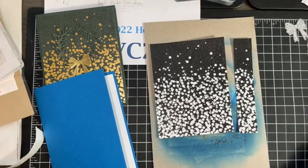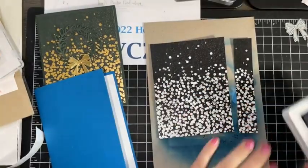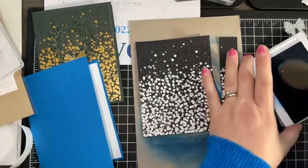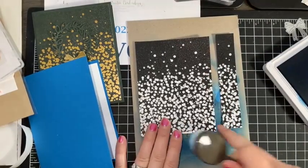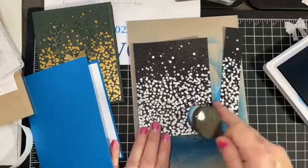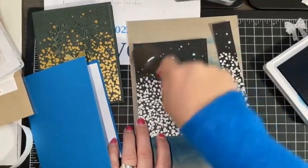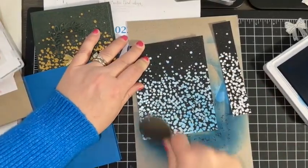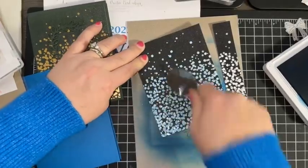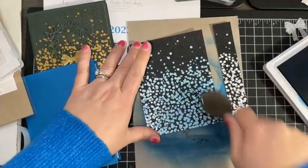Love this color. All right, so we're going to take our Pacific Point ink with our blending brush. And oh my goodness, this is so cool. Watch what happens. You're going to start off the edge, like a corner here, and do circular motions. And check this out. Just swirl this all over. And so we took that somber black shimmer paper, and we now have this gorgeous Pacific Point shimmer.